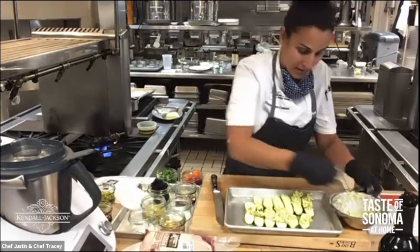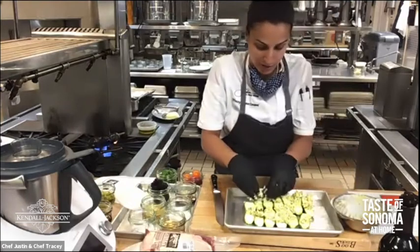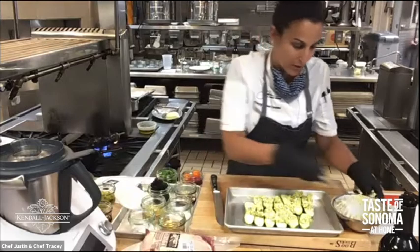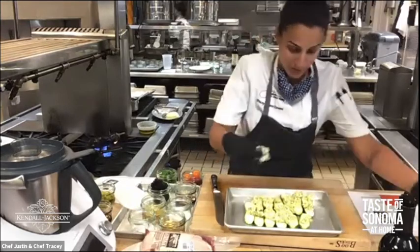If you happen to have any left over, it holds pretty well. Usually there's not too much left over, but if you happen to have any, you can leave it in your fridge for a few days, or it freezes pretty well. But you can see I've been generous with this butter.